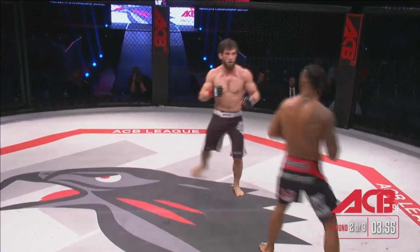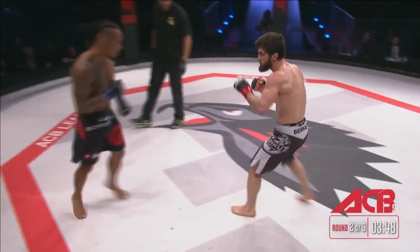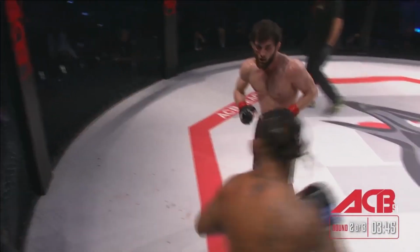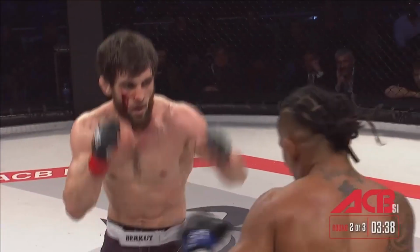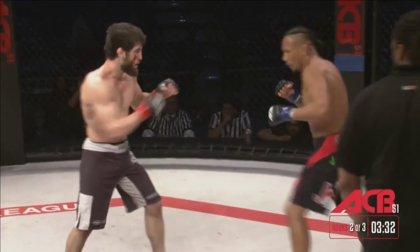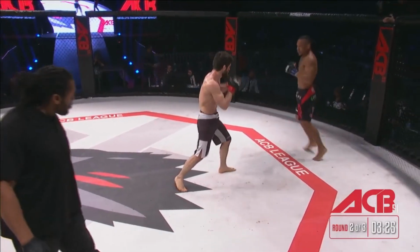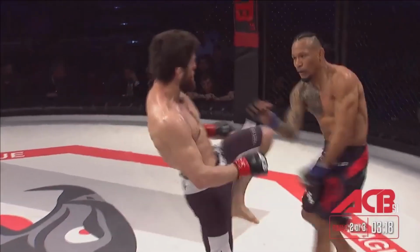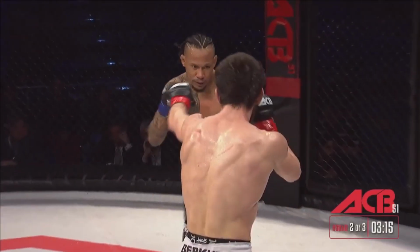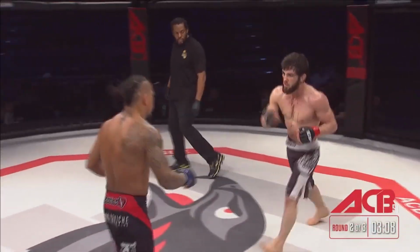Big uppercut there from Musa. Oh, and responded by Palomino. The chin's on, and I think Musa's cupped. Yeah, under that right eye. Both exchanging vicious punches. Palomino's corner calling for him to slow it down. Launching left hand over the top.